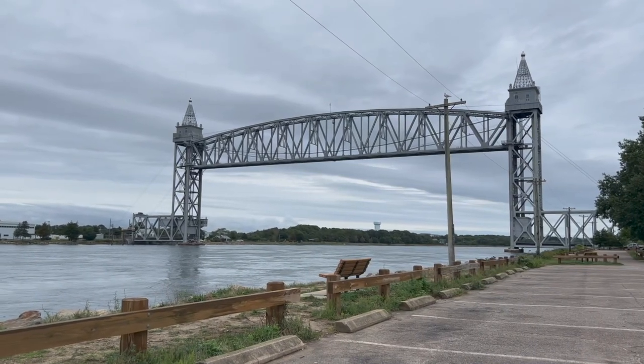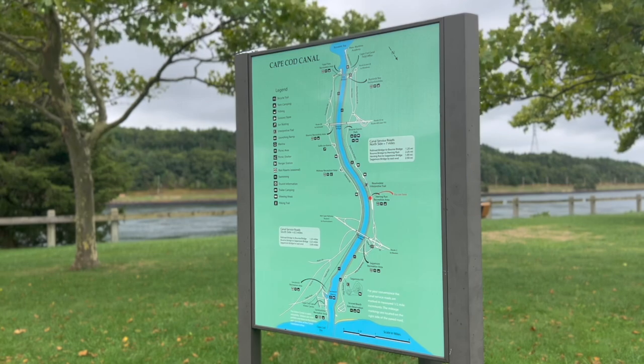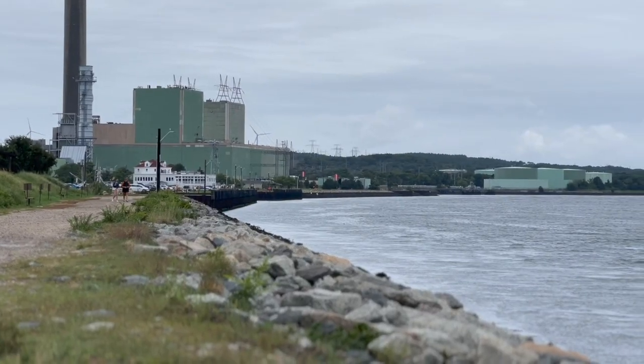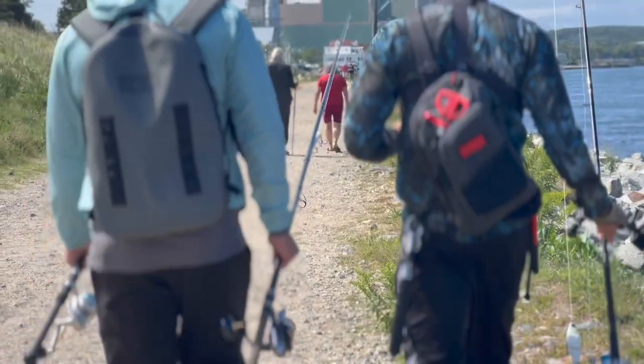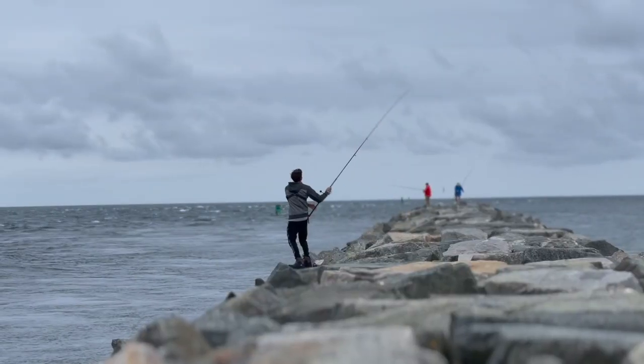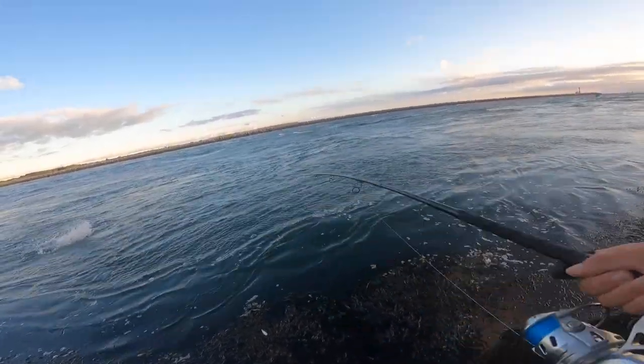The Cape Cod Canal, one of the most infamous land-based striper fisheries in the world, 7 miles of shoreline for avid anglers, with depths up to 40 feet and currents up to 6 knots, is the perfect habitat for catching trophies. What you are about to see is some of the most insane and incredible fishing in the world. Get ready for Cape Cod Canal chaos.